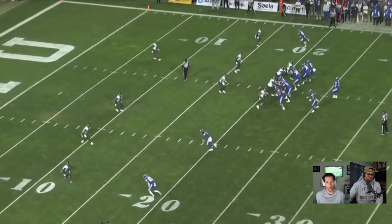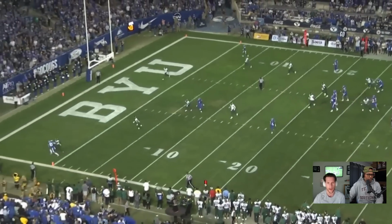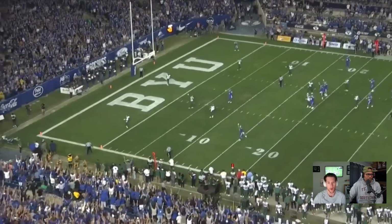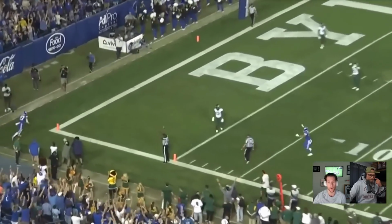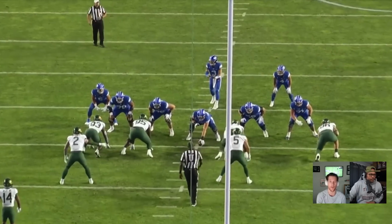So again, just going back to arm talent, Ray, this dude can really pop the ball. Former baseball player. He actually played on BYU's baseball team for a couple of seasons, including the year before he was inserted as the full-time starting quarterback in 2021. So you see off-platform, you see natural ability to zip the ball all over the field.